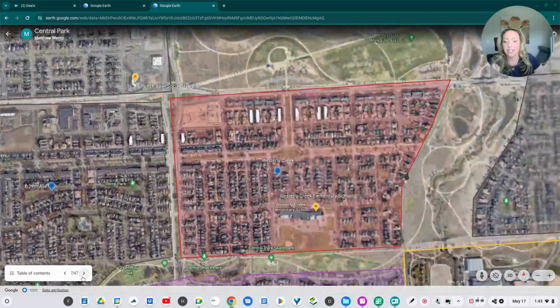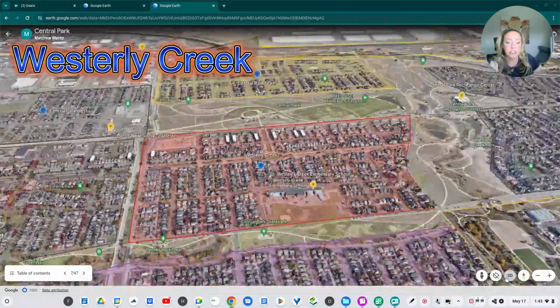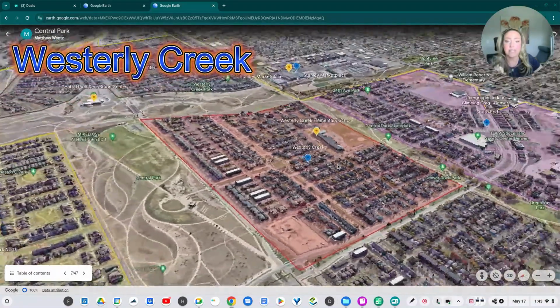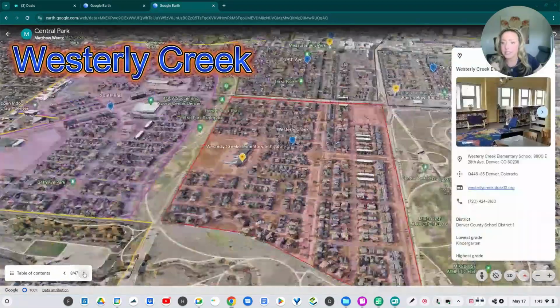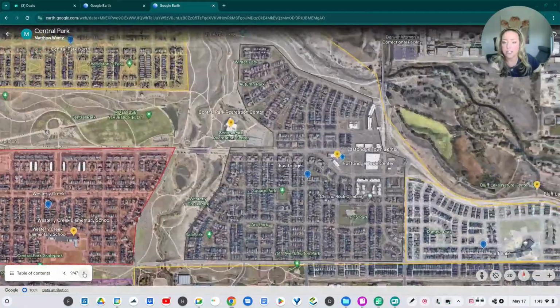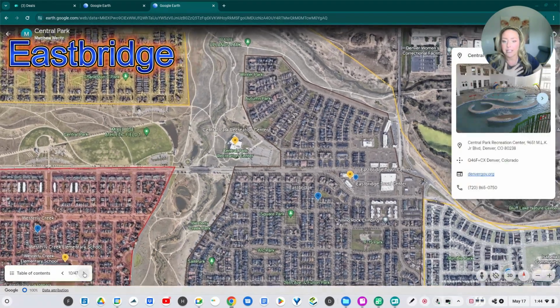Zoom on out, and then now we're going to go to Westerly Creek. The best thing about Westerly Creek is the elementary school. This elementary school is one of the best in Colorado, so that's super important if you have children, obviously. There you go. After Westerly Creek, we are going to go to Eastbridge, home to one of my favorite town centers. We'll get into that in a minute.